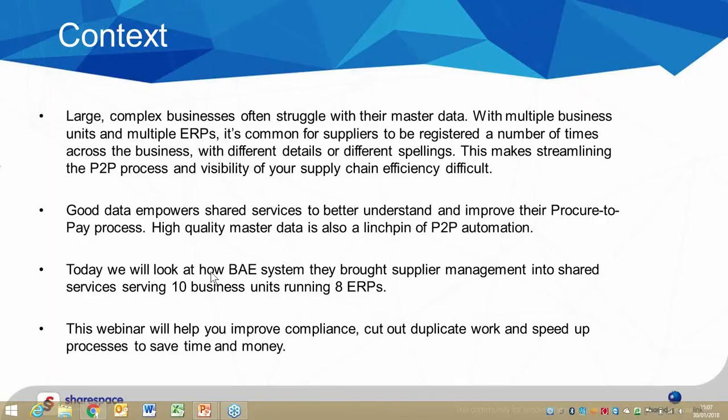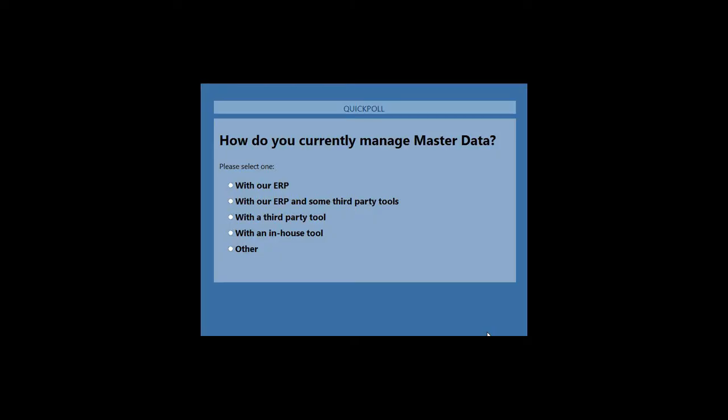Let's just go to the second poll question. I would like to find out, please, how you actually manage your master data today. So if you could let us know, the main way in which you manage your master data today. Is it mainly through your ERP? Is it mainly through an ERP and some third-party tools? Mainly through a third-party tool? Mainly with an in-house tool? Or is there another option which hasn't quite been articulated here? So how do you currently manage your master data today?